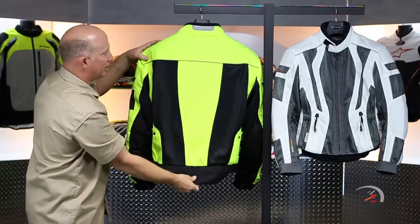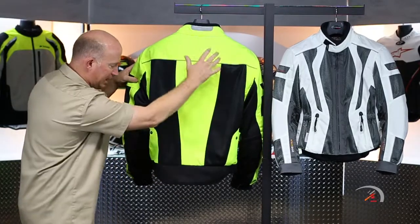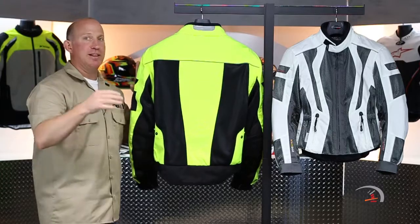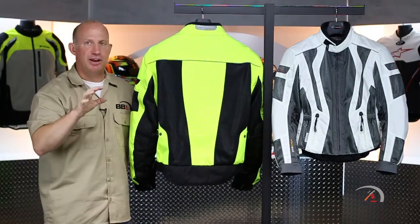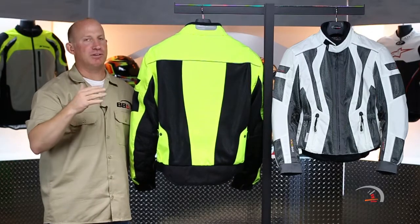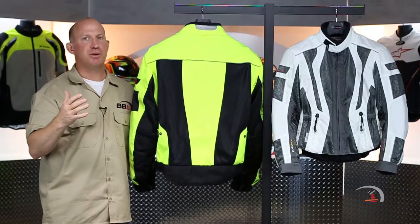There's the back protector that I was talking about. Huge mesh panel is going to flow a ton of air. Now, this is the Airglide 5, and there's a couple tunes and a tweak here or there. Nothing major. Why? Because by version 4, this is pretty well dialed in.